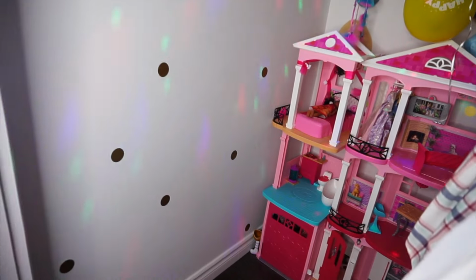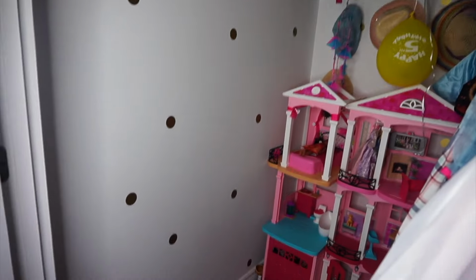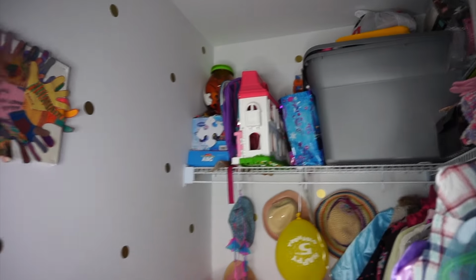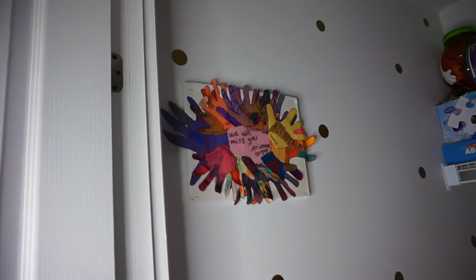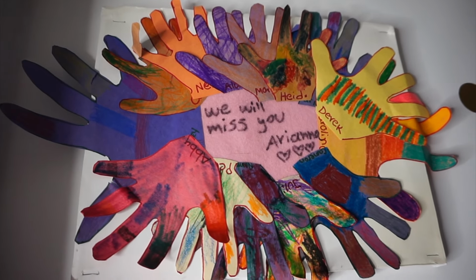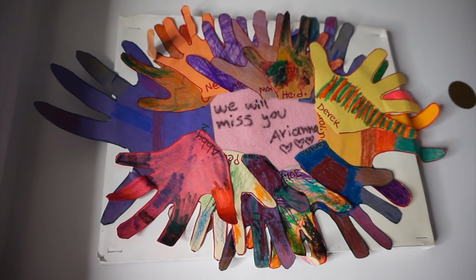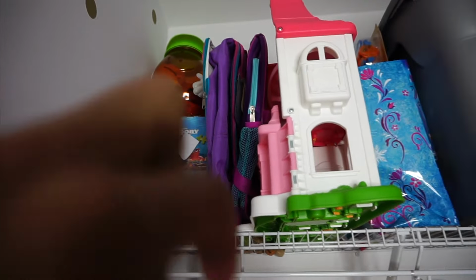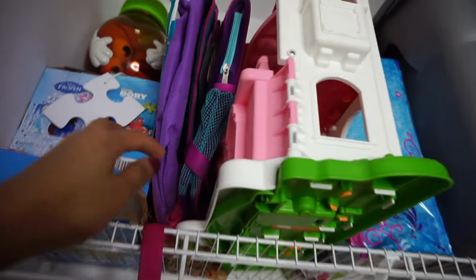And then in her closet, I added some more polka dots. Like I said, I had way too much. And this, when we were in Alberta, all of her friends made her this when we were leaving back to Ontario. So we hung that in here. And then at the top, she has some more toys that she doesn't really play with that much. And she has some backpacks in here, and in that is all of her other teddy bears.